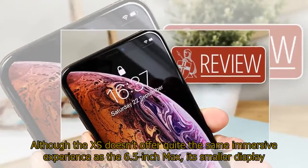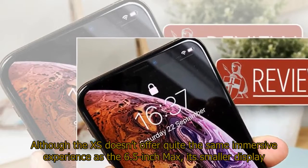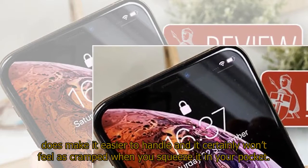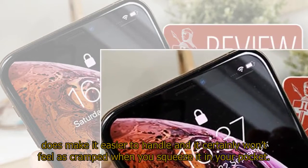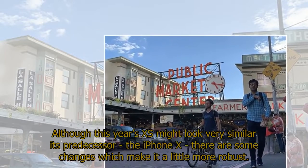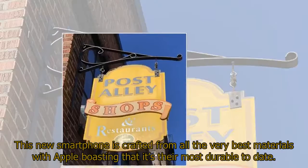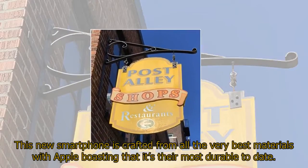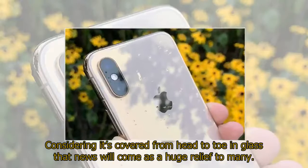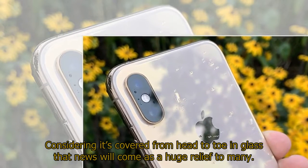Although the XS doesn't offer quite the same immersive experience as the 6.5-inch Max, its smaller display does make it easier to handle, and it certainly won't feel as cramped when you squeeze it in your pocket. Although this year's XS might look very similar to its predecessor, the iPhone X, there are some changes which make it a little more robust. This new smartphone is crafted from all the very best materials, with Apple boasting that it's their most durable to date. Considering it's covered from head to toe in glass, that news will come as a huge relief to many.